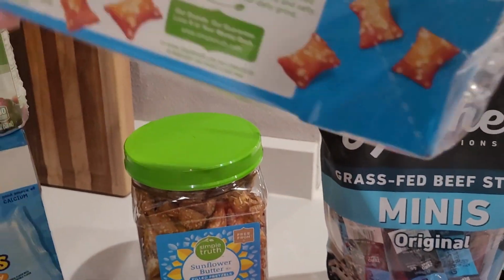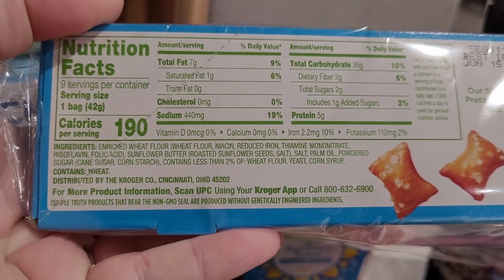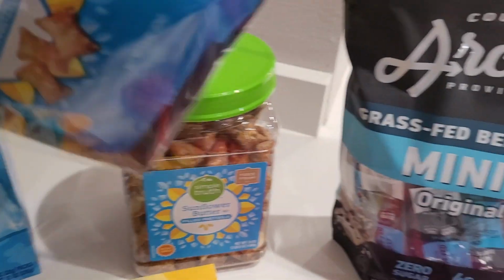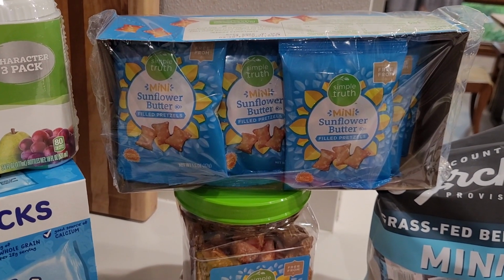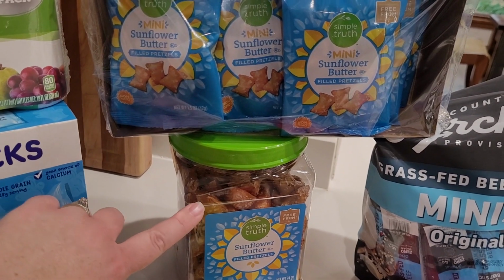They are essentially the same thing. Here's a look at the ingredients. And so they have wheat as a top allergen. And if you need facility information, you would need to give them a call. One reason I do send these to school is my kiddo and I talk a lot about how he can't share snacks because they look the same. These look exactly like the peanut butter filled pretzels.